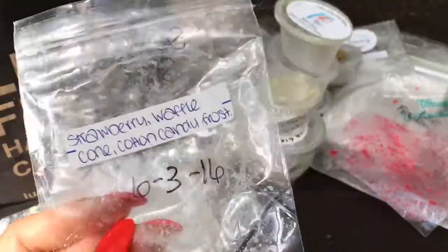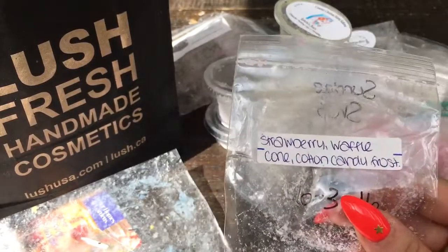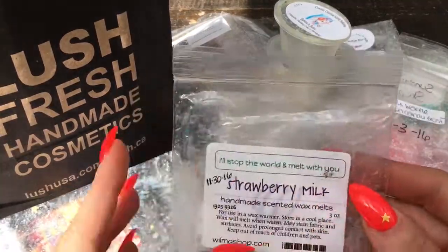This was amazing. I love this one. This lasted 2 days. I turned this off before the scent actually faded. This would have just kept going. It was unreal. So good. Her strawberry is queen. It's just the best strawberry ever.